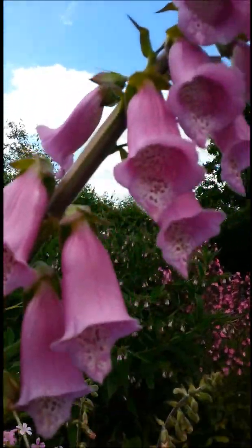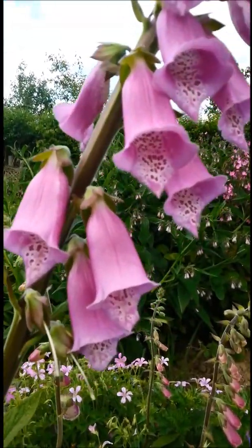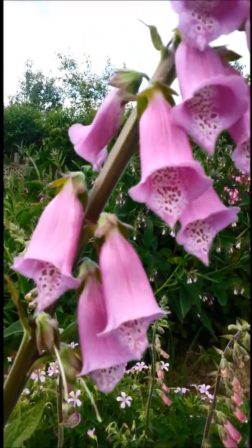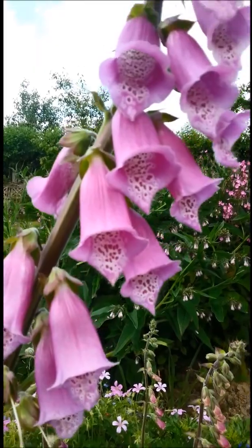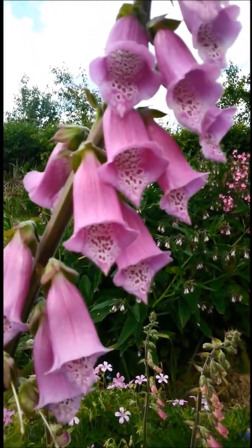Yay, fantastic. So foxgloves, they're biennials, so if you sow seeds this year, they'll flower next year, and then they often die. Sometimes they actually carry on for a third or a fourth year if you're lucky, but they set seed pretty well. Quite happy in shady areas, but they do even better in the sun.